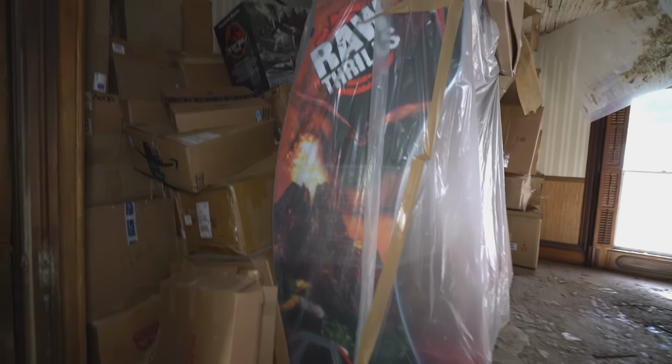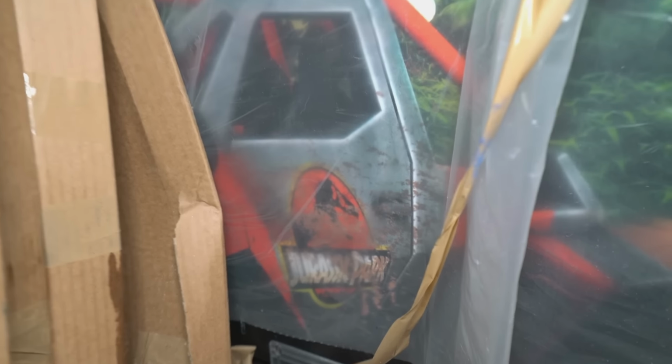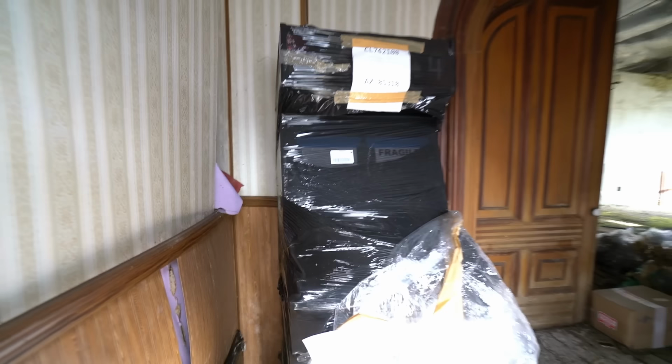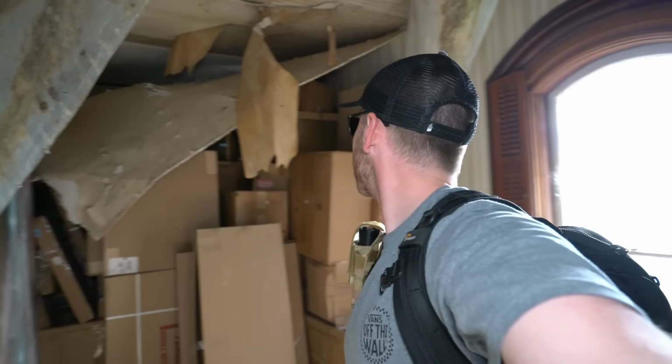Floors are so bad. But we have Raw Thrills. The Jurassic Park games. God. You can see the water damage in here too. There's a whole other game here as well. This one doesn't say what it was. It's wrapped up better than a mummy. But just gotta assume it's probably Jurassic Park as well, considering the other two in here are Jurassic Park. Cool stuff. I guess someone's just using this place as storage.